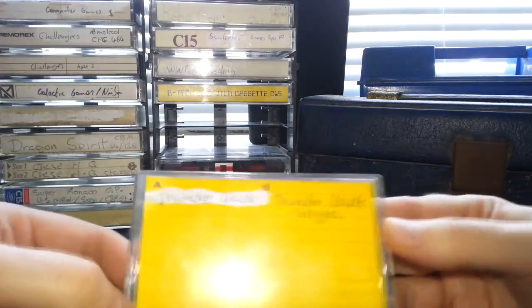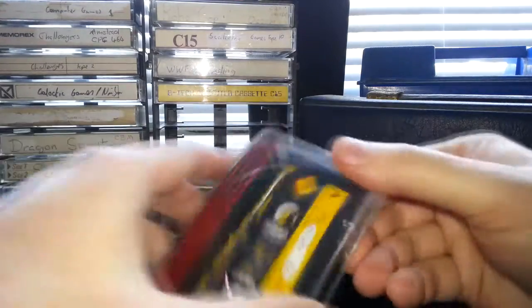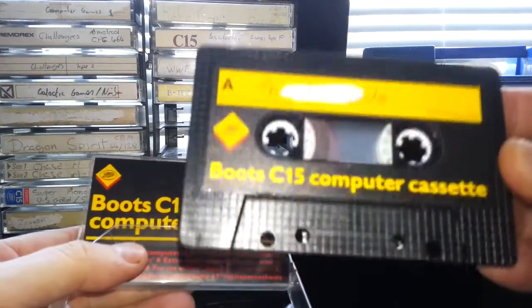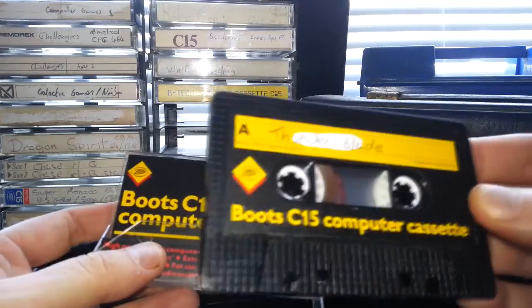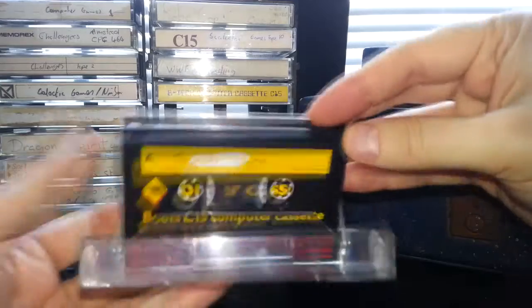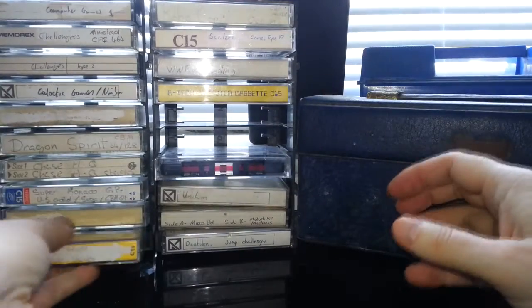What do we have here? Thunderblade stages. Oh, we got another Boots cassette now. A Boots C15 computer cassette. Yes. Boots were thinking they're going to use this for programming, surely. Yeah, exactly.